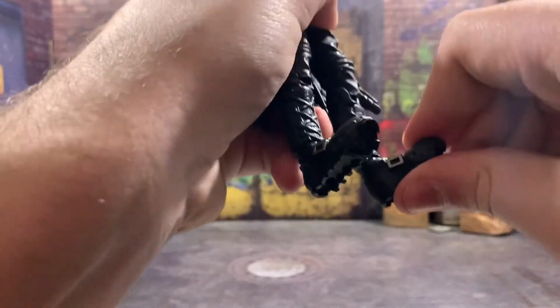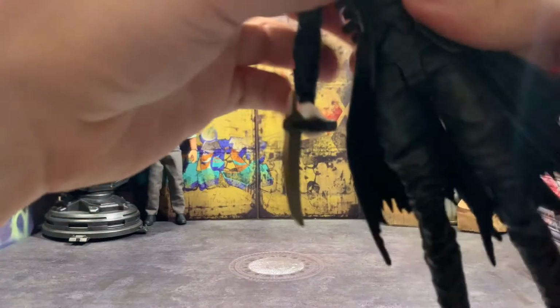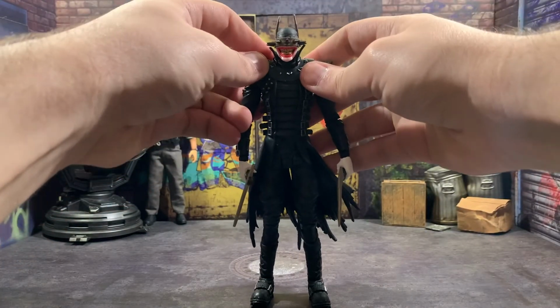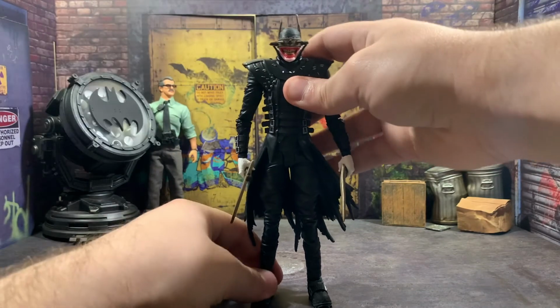And then toe joint, which, you know, hate it, but it is what it is. Sometimes it's useful, sometimes it's not. And by sometimes it's useful, I mean it's never useful. It's absolute garbage, and I hate it, and it needs to go away forever.